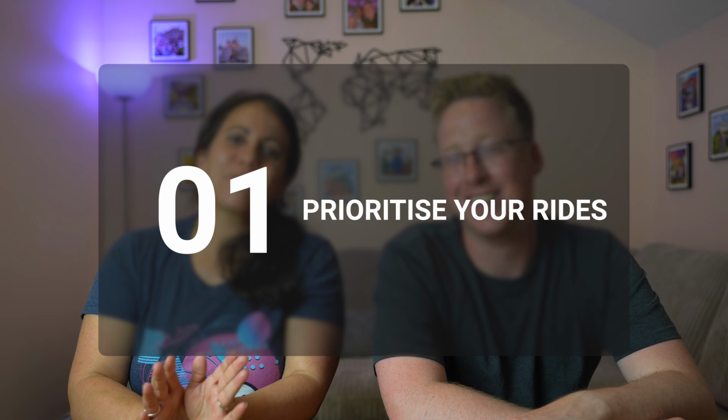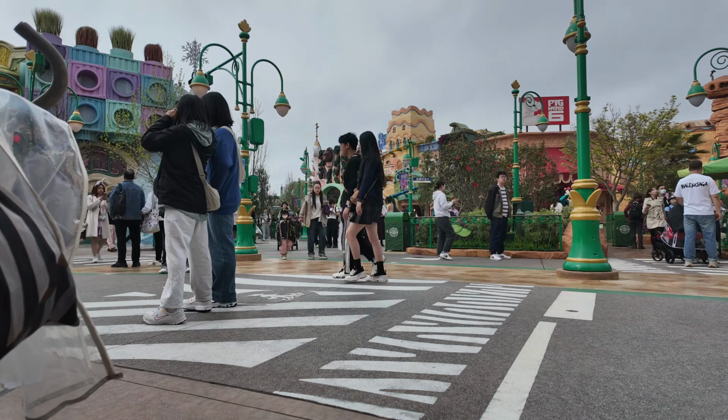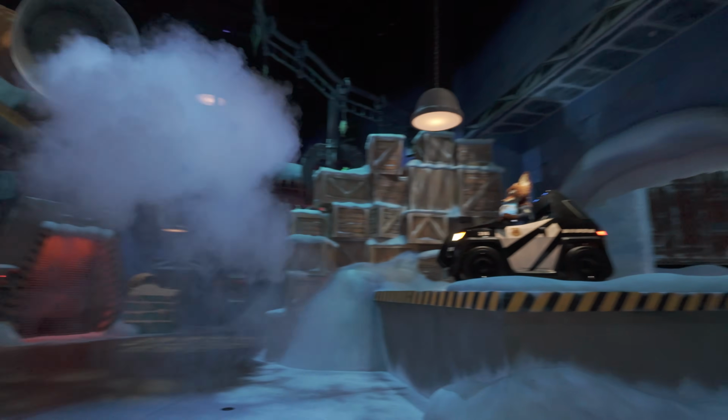You need to prioritise which rides you're going to do first. Yes, Shanghai Disneyland is full of amazing rides, but the one place you need to head to first of all at this moment in time is Zootopia. If you don't head there first, you could be queuing for hours just to get into the land, never mind how long the queue for the ride's going to be. And Zootopia Hot Pursuit is amazing. It's such a good ride.